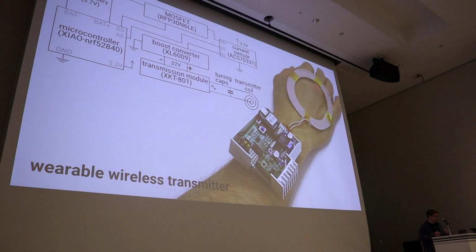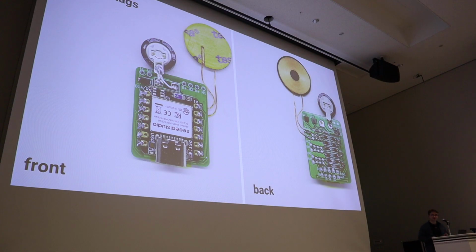And so we made this wearable wire power transmitter that runs off of a small battery, and this device transfers power to our custom battery-free receiver tags. And these tags feature a receiver coil, multiple rectifier circuits, and a supercapacitor for short-term energy storage. Additionally, we include a fast-booting microcontroller that handles our logic, like when to discharge that supercapacitor through these MOSFETs in order to power actuators and other high-power devices.